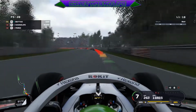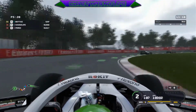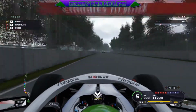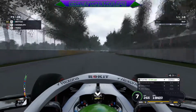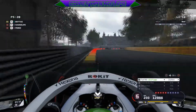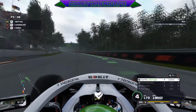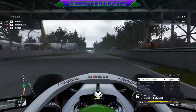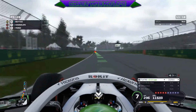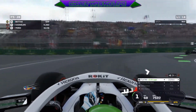It might not look like it, but there is still actually precipitation falling from the sky at the moment, as we get a little bit of a lock up there going into turn 5. Now we're starting to get a bit of a gap between ourselves and the front runners here. Which, if practice 2 is anything to go by, we should be able to bridge when we go into that wet period, because we were a full second up on everyone else in the wet.